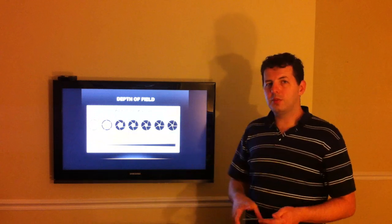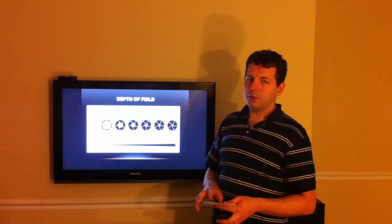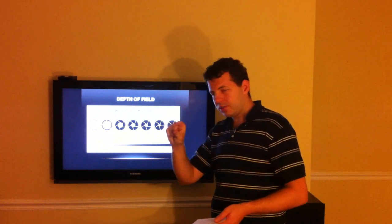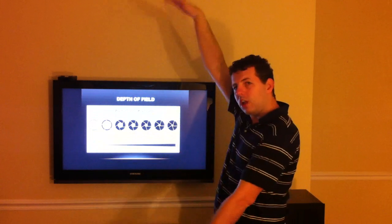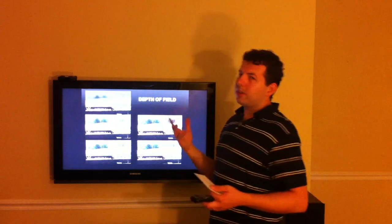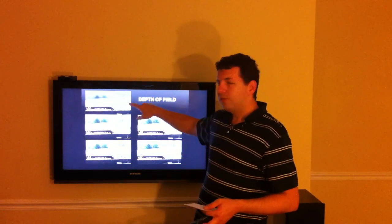And depth of field is important because that's how much of your image is in focus. So if it's a shallow depth of field, you only have a small amount of focus. If you have a large depth of field, you have a lot in focus. And this is better explained through photographs.